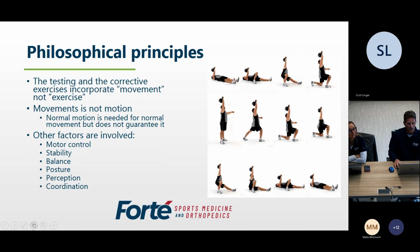Again, we're testing and using corrective exercise, incorporating movements, not just exercise. We use that term a lot. Movement does not mean motion. You can have normal motion, which is needed for normal movement, but it doesn't guarantee it. It's the other components that control that movement that are just as important. So motor control, stability, balance, posture, perception, coordination, all these things are taken into account when we're doing this screening.